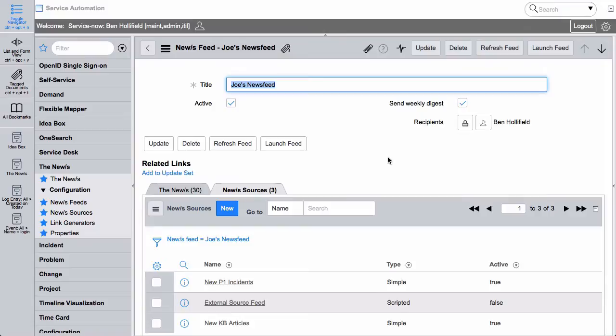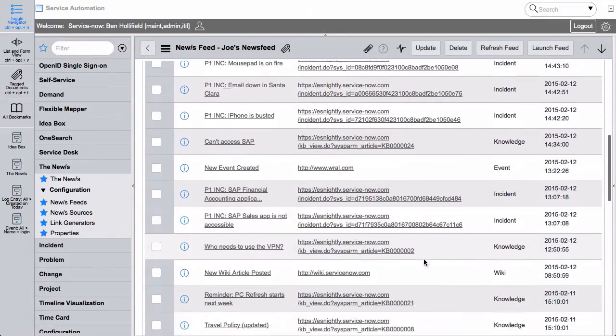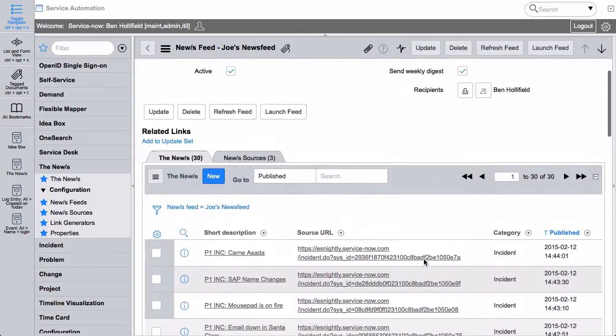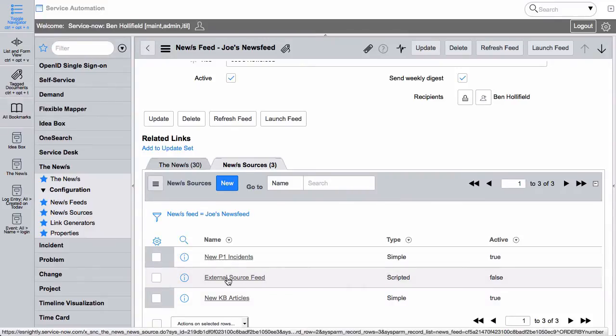So inside Joe's news feed, we have the news. These are all the articles that we just looked at, only this is in the record, the table form. And then we have news sources. Let's look at these. So Joe has 3 news sources set up. He has his new and P1 incidents. He has this external source feed that's going out to an external data source and pulling in information. Then we have new KB articles.